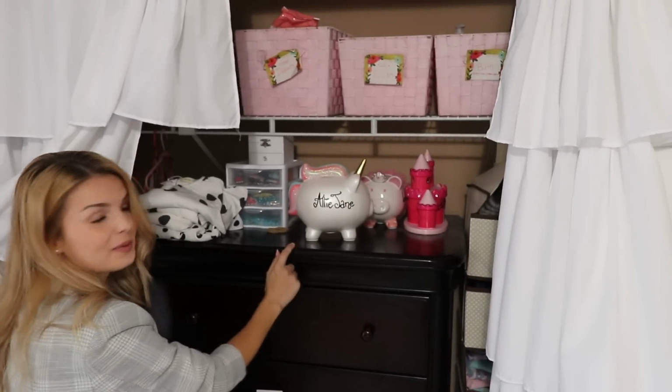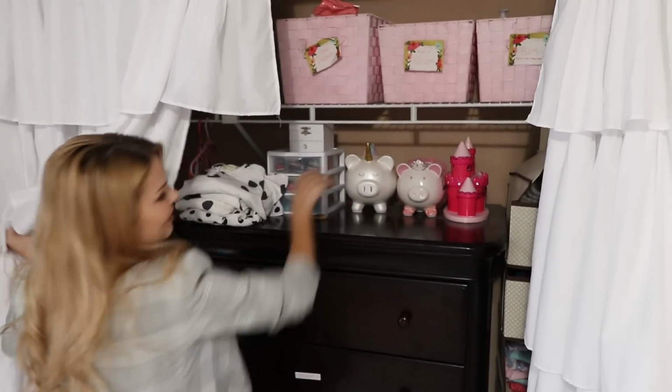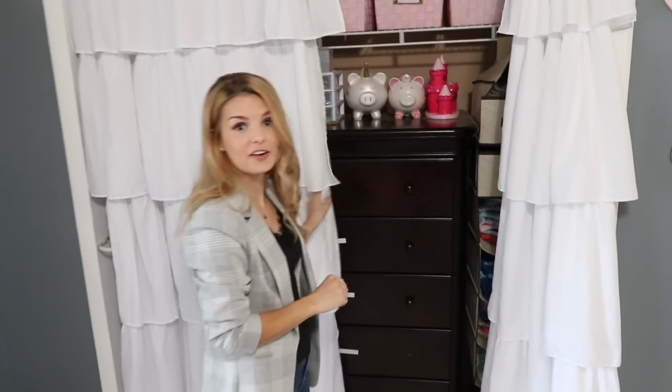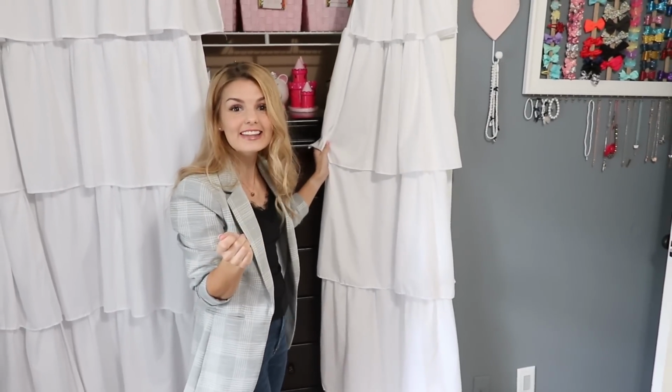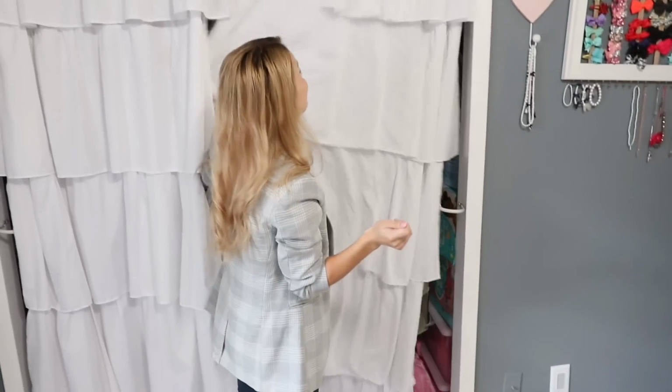Yeah. And their piggy banks, they love this. They each have their own piggy bank. So whenever we go to the store, they're like, "Hey, can we get money out and buy something?" And then they'll give me a quarter. "Hey, can we buy this $10 toy?" I'm like, "Okay, that's not how it works, but okay."